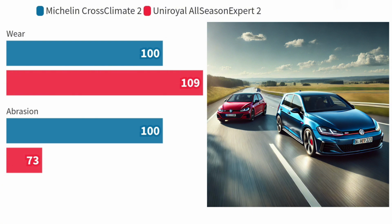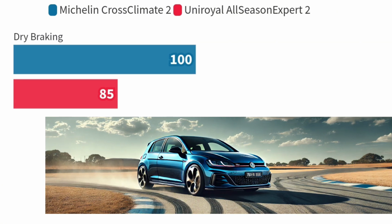For dry braking, Michelin's lower tread depth gives it a substantial edge. The CrossClimate 2 stops in 39.5 meters, significantly shorter than the Uniroyal's 46.6 meters. This could be a critical factor for drivers who frequently deal with dry road conditions.